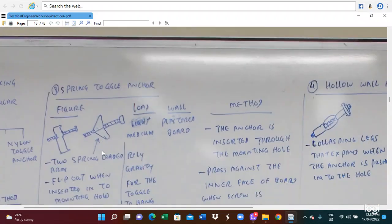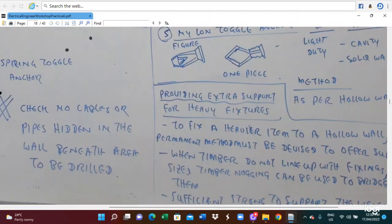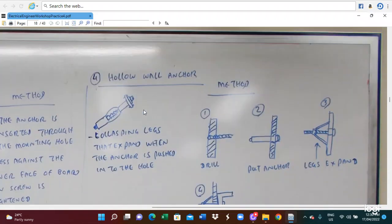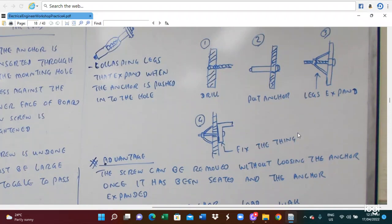So this is a spring dogger anchor. Spring dogger anchor. Here is a hollow wall anchor. Hollow wall anchor, we can use the collision less, you also utilize. So the collision less expands when the anchor is pushed through the hole. So we have to partially drill, put the anchor, then the less expands, and then we can fix the other thing. So this is the fitting method for the hollow wall anchor.